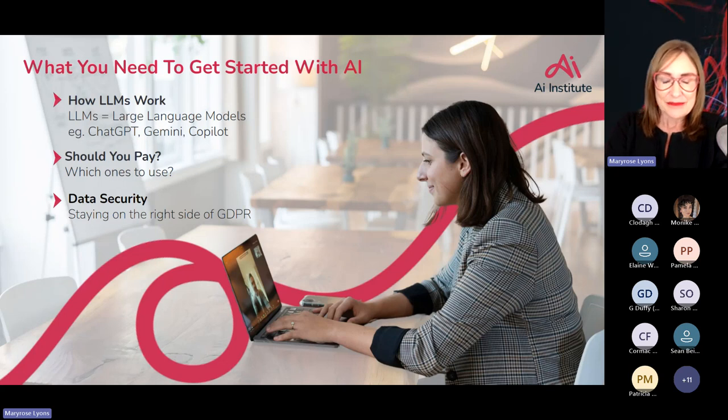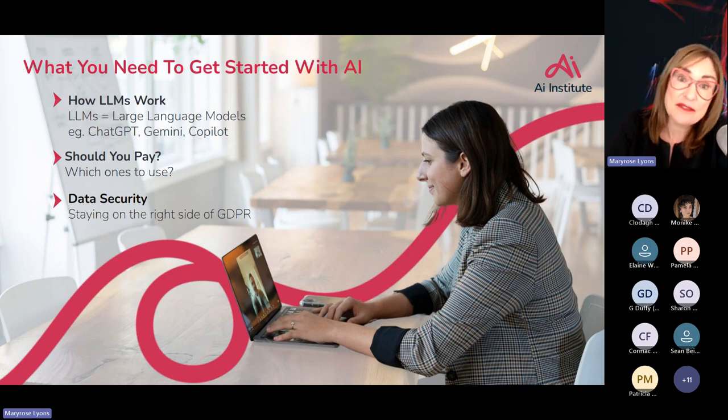So in a conversation like this about what you need to get started with AI, I was thinking about what I really need to show people if they're at the very beginning of their journey. So what I thought about was I'll give you a little bit of stuff on how the models work, because I think it's quite important to understand the various different tools that are out there and what they're doing when they're giving us their results.